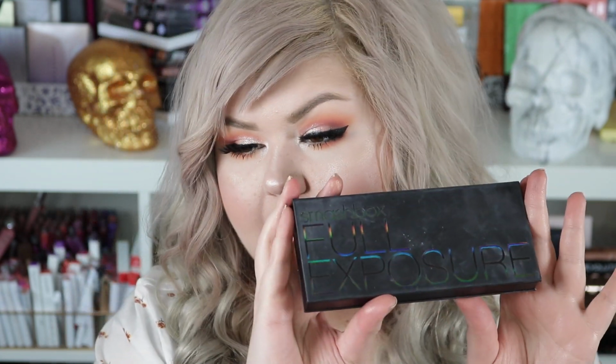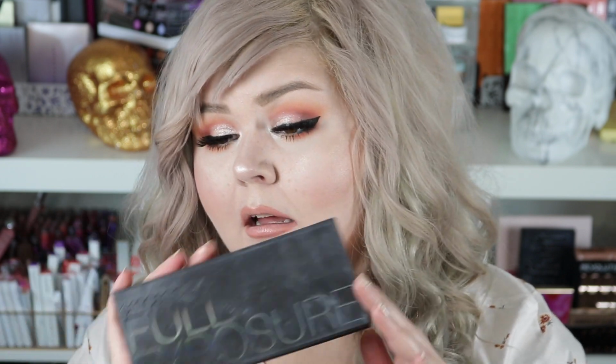I think I'm gonna hang on to the Smashbox one just because, again, I don't have a ton of Smashbox, just like I don't have a ton of a lot of brands. I'm definitely a creature of habit with the brands that I buy. So I do think I will hang on to this Full Exposure palette and pass this BoxyCharm one along. So we're gonna toss this guy and we're gonna keep this one.